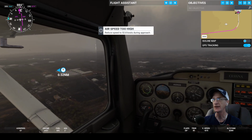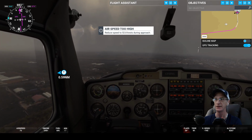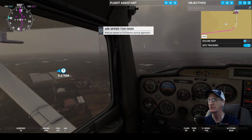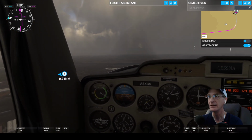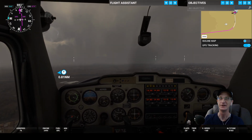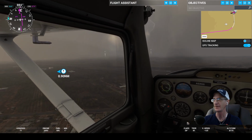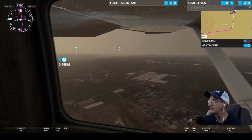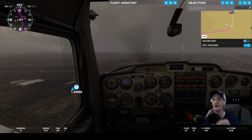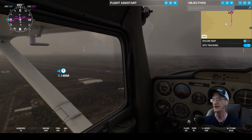Find the runway and land. Yeah, telling me to reduce my speed. I'll get there. There's a runway. Try to land this thing. Goodness. Wish I was smart enough to know how to get up in the... I mean, I must have been real close to it. Probably supposed to be going the opposite direction to get into that.